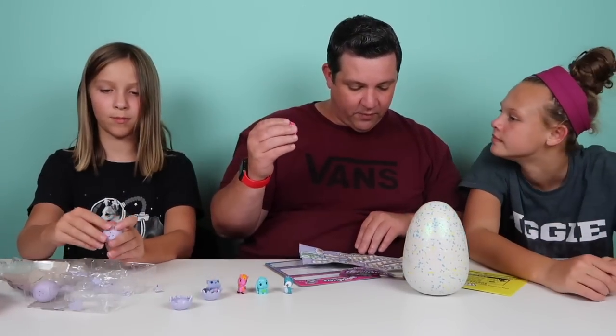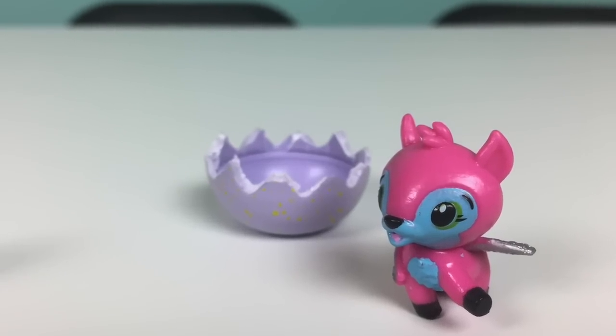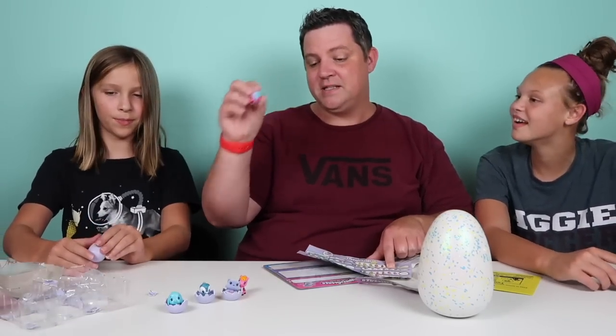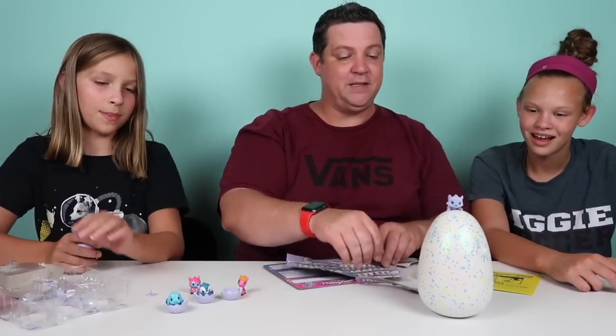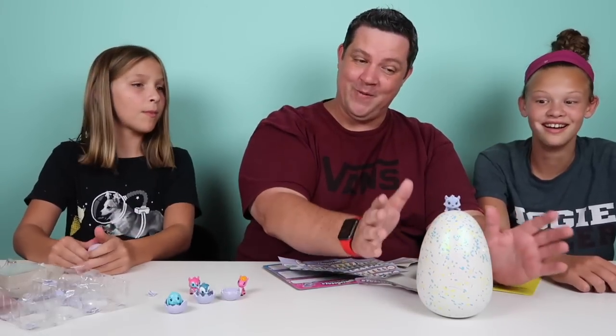Let's find out about this deer. We've gotten this deer before. I remember this little deer. Oh, there it is, right here. Okay, in the forest. Did I say the forest? I did say the forest. This is a common. Dude, I cannot believe. Check out that limited edition. That is awesome.